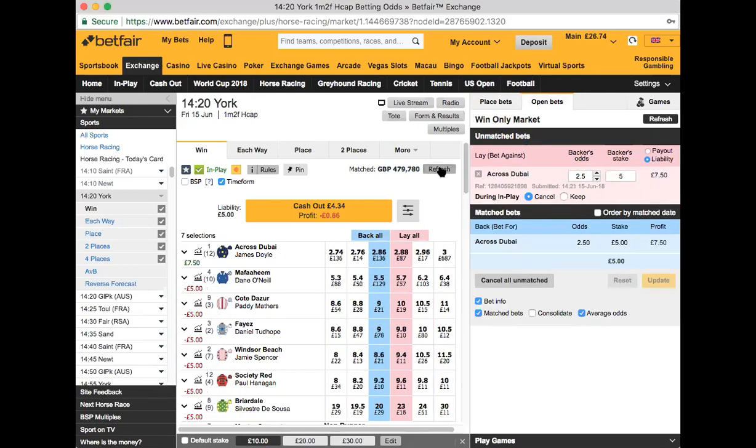Now, it is the favourite. It's at the back of the field at the moment, being held up. But I would expect, with James Doyle on it and being such a low price favourite, that it will come through. But I'm watching the race at the moment just to check. And I'm thinking actually it is going out in value. Maybe I should be cashing out. I'll just hold on for a second longer. Yeah, maybe I should be cashing out.